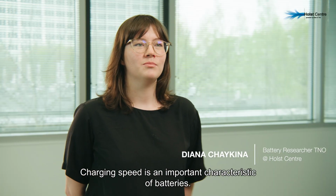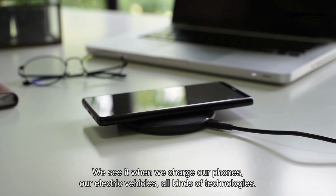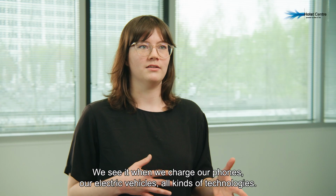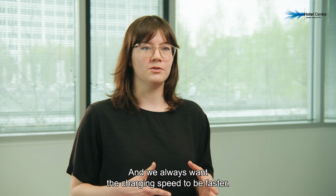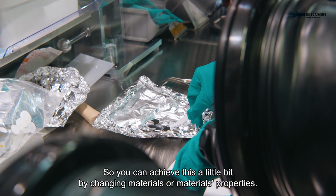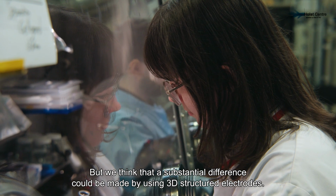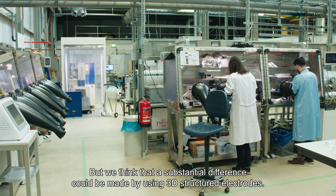Charging speed is an important characteristic of batteries. We see it when we charge our phones, our electric vehicles, all kinds of technologies, and we always want the charging speed to be faster. You can achieve this a little bit by changing materials or material properties, but we think that a substantial difference could be made by using 3D structured electrodes.